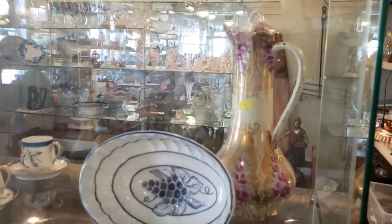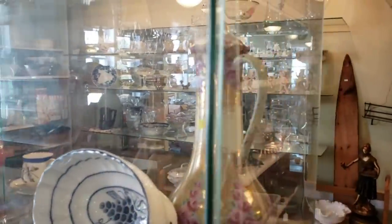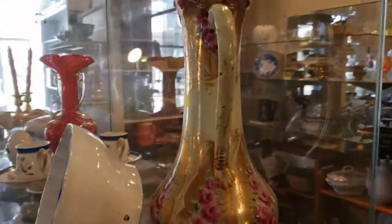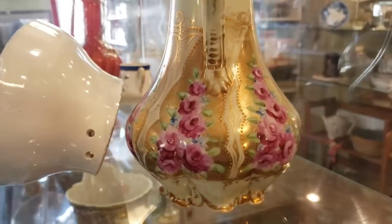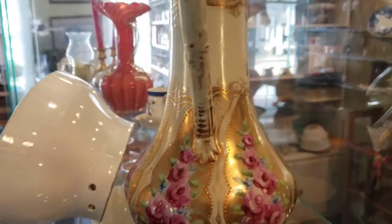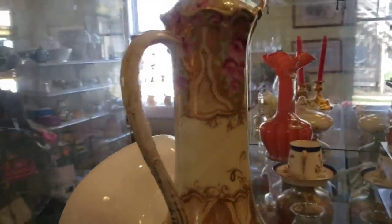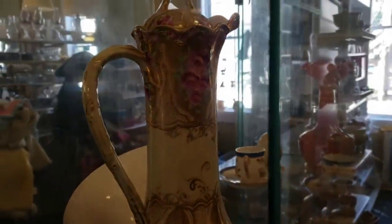Okay, guys. So I wanted to show you this. This is a little out of our price range, but look at this beautiful hand-painted Nippon chocolate pot. It is in gorgeous condition. There's no chips or cracks to it. I just had to show you this.